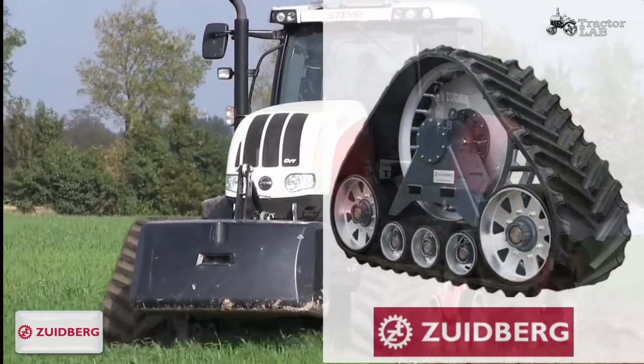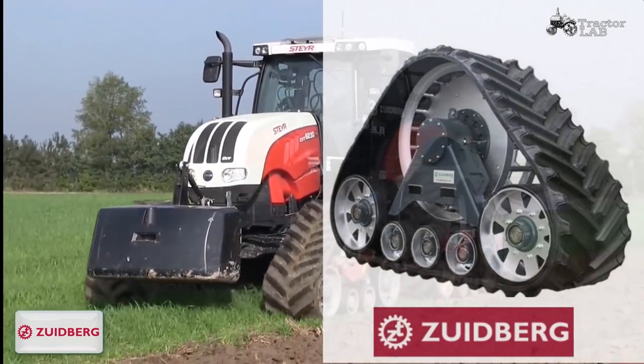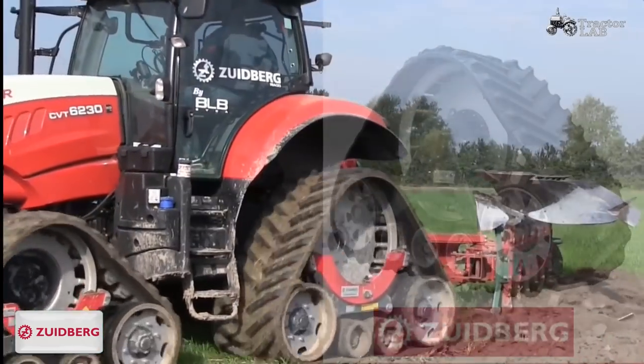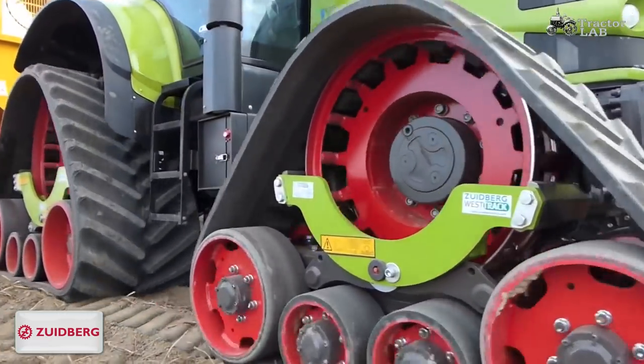Depending on the weight of your tractor or harvester and what it is used for, you can choose from a variety of track systems. Self-propelled or towed harvesters and other agricultural vehicles can be fitted with track systems from Zuidberg Tracks. The track systems can also be custom built.